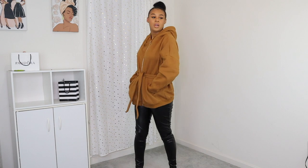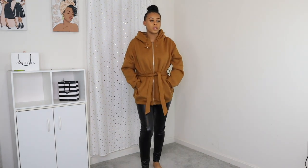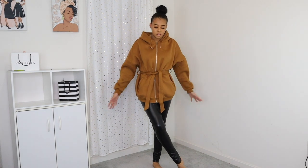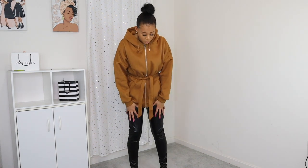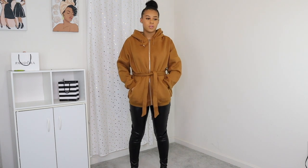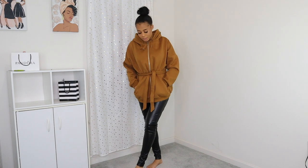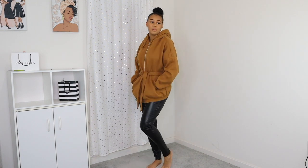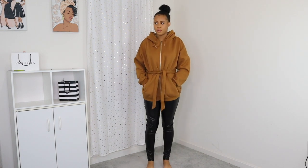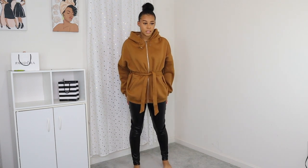I really like this hoodie. I feel like you could dress this up, dress this down. You could wear it with regular leggings, some jeans. I would probably wear this with leather pants because that's how the model wore it. I feel like it makes the hoodie more of a look. And I will wear it with some booties, some army boots I have that are heels. That's really cute. So yeah, I really like this.